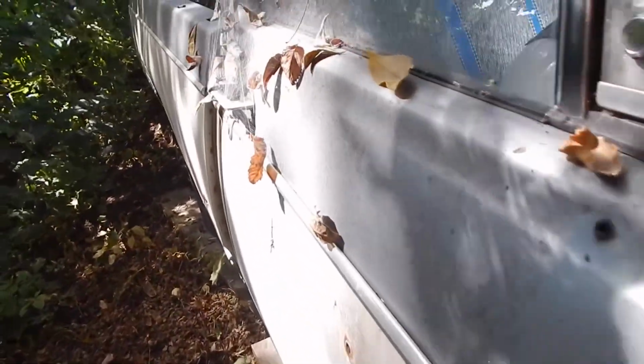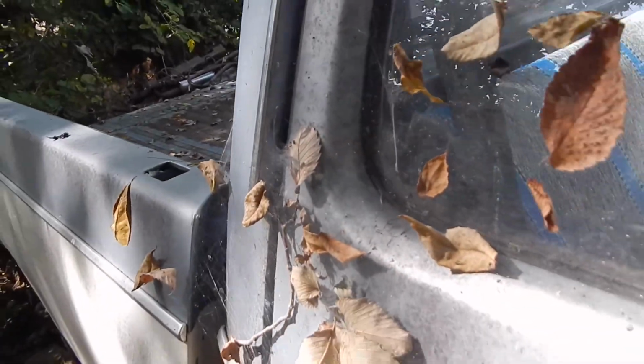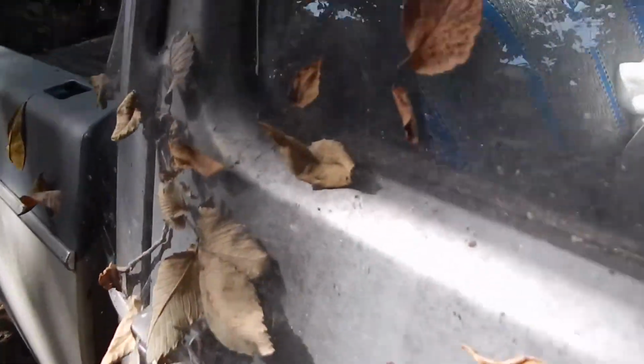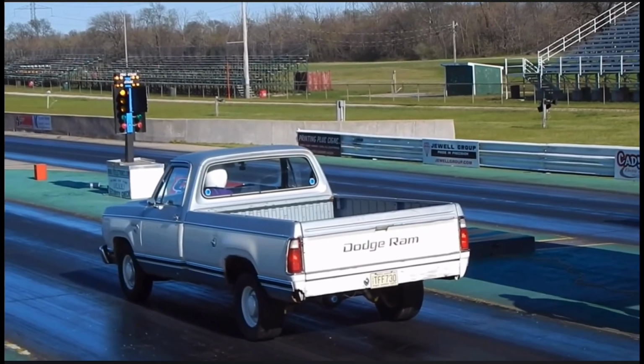Looks like some spiders are trying to make a living out here with it. I went to our video history, and it's been a little over 3 years since this has been out to the track. It made its one full quarter-mile pass against the headwind and ran a 13:08 in the quarter mile, 8:20s in the eighth.